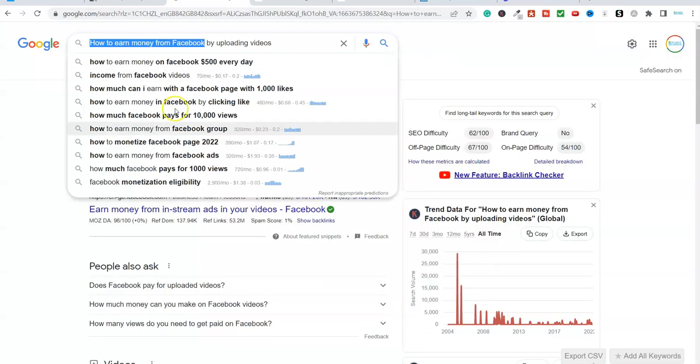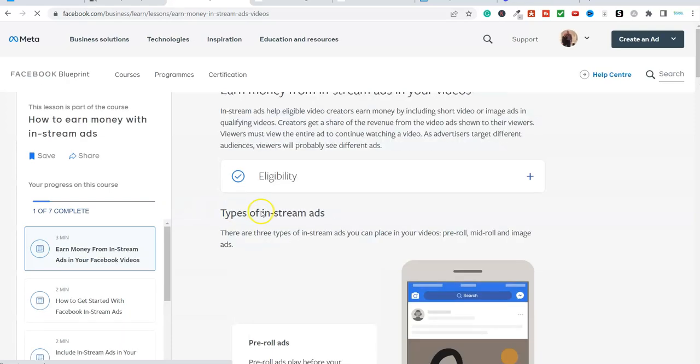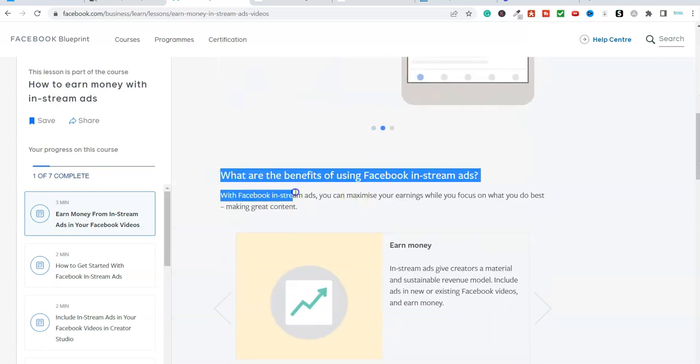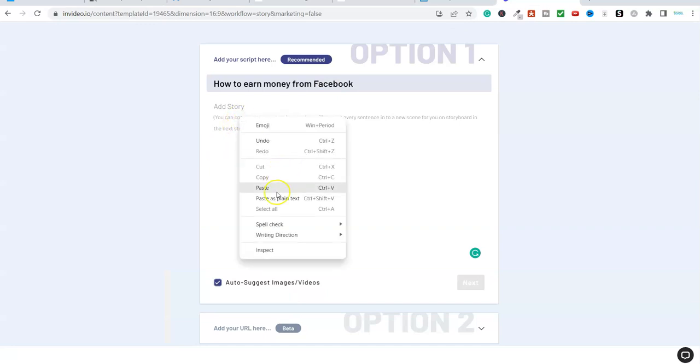Now here, add a story. Now here, you would want to create some content in here. Now let me just take this. Now what I'm going to do here is I am literally going to copy and paste, but you wouldn't want to do that, you'd literally want to go ahead and rewrite this basically. But I'm just doing this for the video.